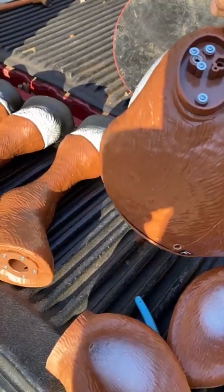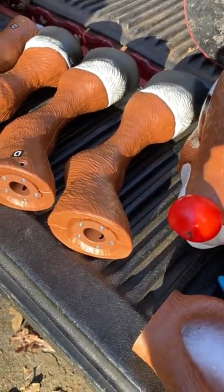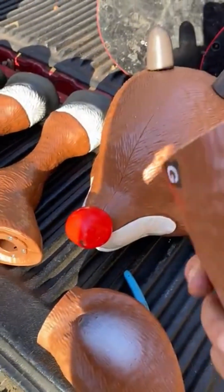But yeah, the head looks great. I think it looks just like Rudolph. What do you think, Boog? Yeah, it looks just like him from the cartoon. We don't really have any issues with ours. Everything looks really good, except one little problem.